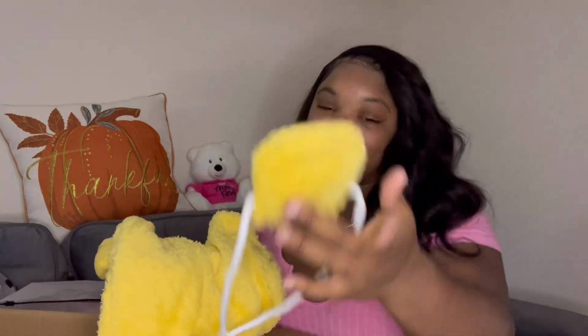Ooh, y'all, I got her the yellow one, too. You know what I'm saying? Another pocketbook. Okay, what's this? A fourth pocketbook? Yes. Don't play with my daughter. And the yellow was giving. Okay.